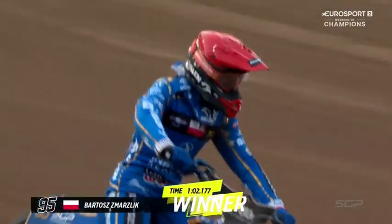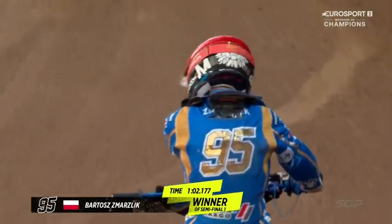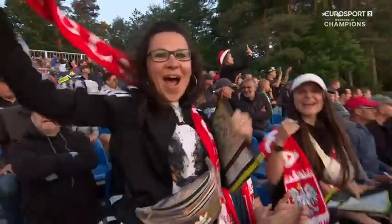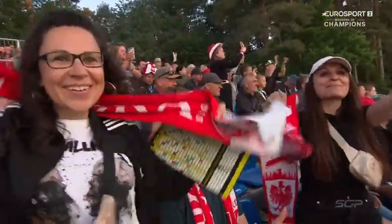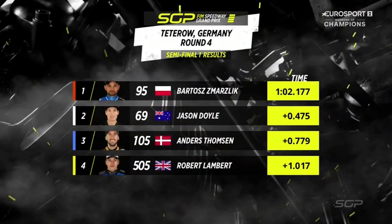Track conditions deteriorating, catching the riders out. Robert Lambert, wow, how did he stay on board on the first couple of laps? Fair play to Jason Doyle. He didn't really deserve that, but he did get in the right place. And he's through to the final.